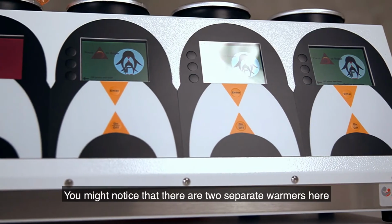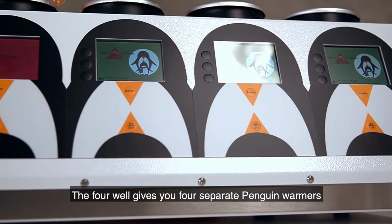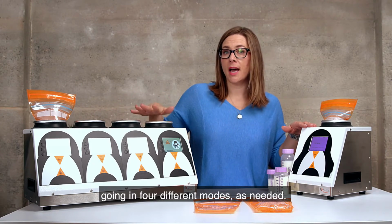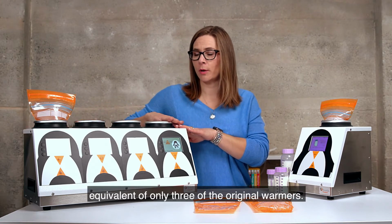You might notice that there's 2 separate warmers here. This is a 4-well warmer and this is a single warmer. The 4-well gives you 4 separate Penguin warmers that can go independent of each other. So you can have 4 different feeds going in 4 different modes as needed. It takes up the counter space equivalent of only 3 of the original warmers.